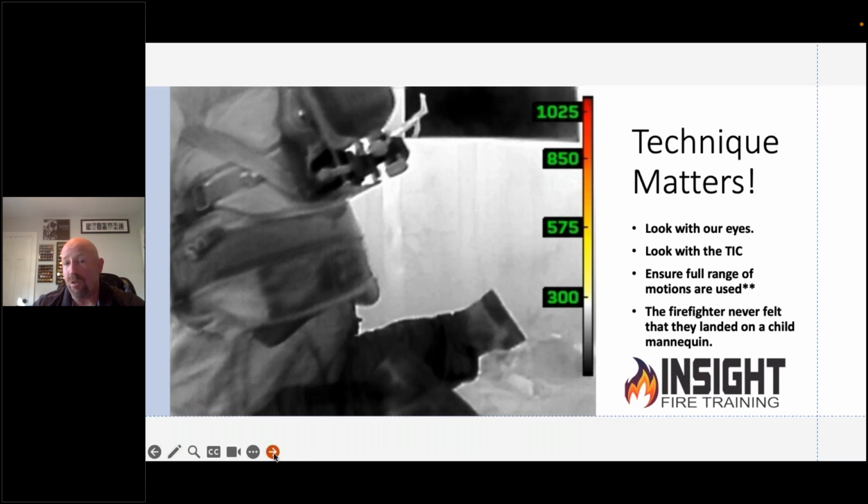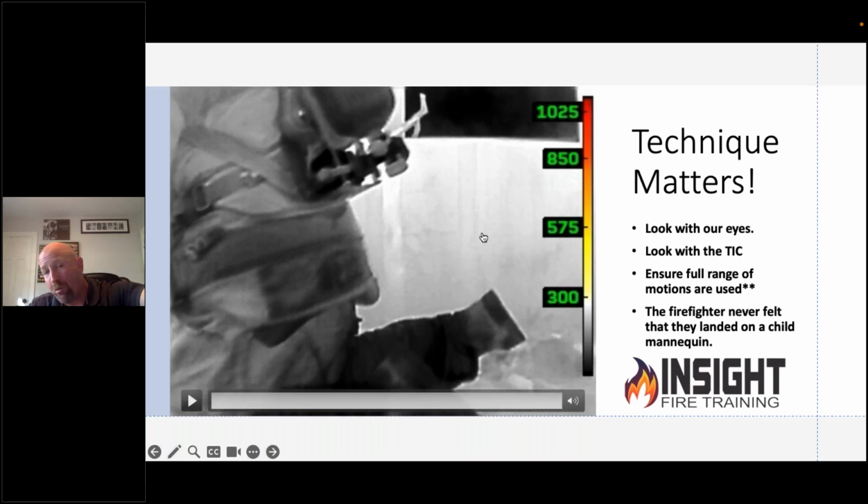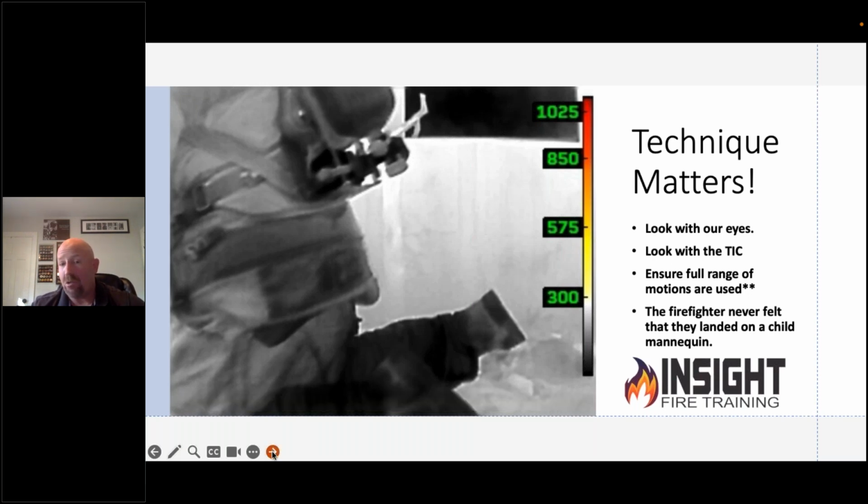This is one of our issues. It's a great evolution to do vent enter search training, but this is why we're missing people. People move towards egress points. They move towards exits. They've been told, if I close the door, the fire department's gonna come get me. The kid's told to go to the window, and we missed.